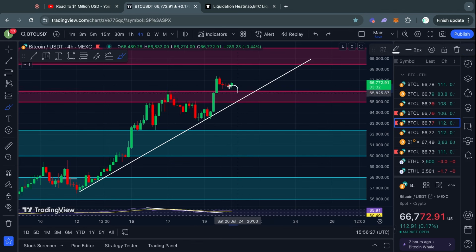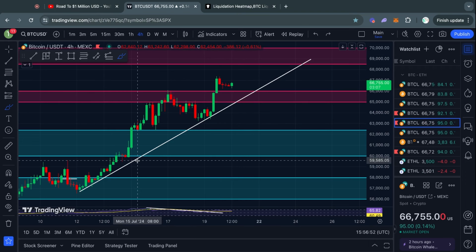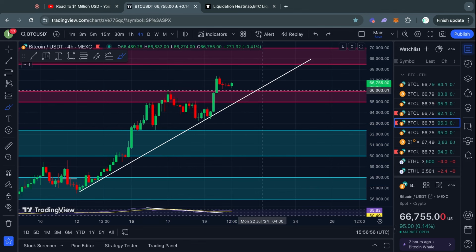So if we actually get a move down here, potentially we can still just fall straight through this level. And I'm not saying that is likely to happen, but I first would really like to see a bounce out of here to actually confirm this as a level of support. And besides that, we also have this upward sloping line of support, which as of the time of recording is sitting at about 65,000 US dollars, that again we could see a bounce from.